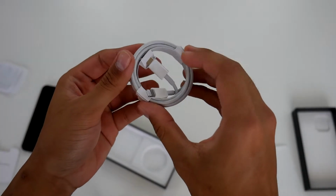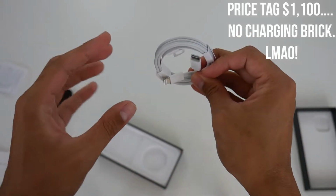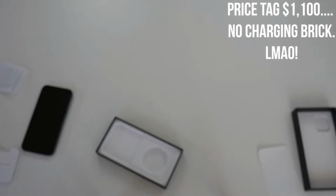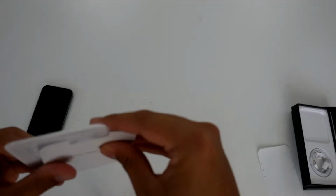Here, it's a USB-C charger. If you guys want the fast charging, all you gotta do is buy the USB-C charging brick on Amazon or something, $10. Honestly, I think it's really stupid that they don't include it. This is like $10.99. Whatever, that's how Apple is. But they have reliable products, I guess I can give them that.